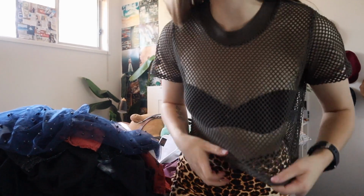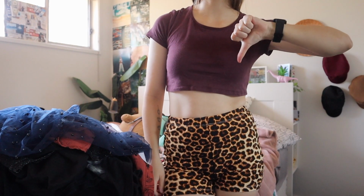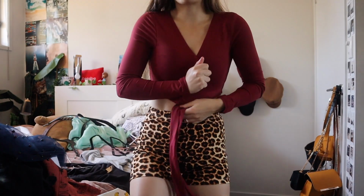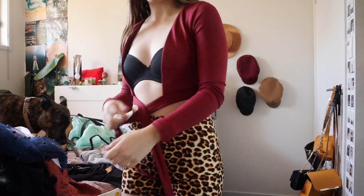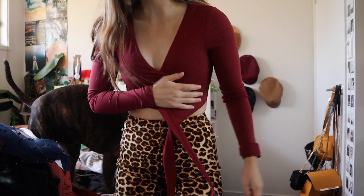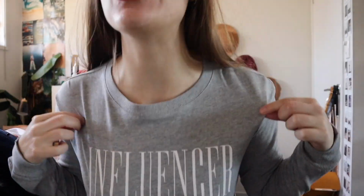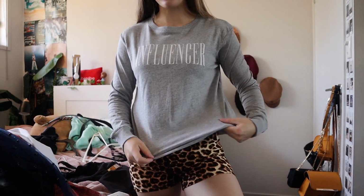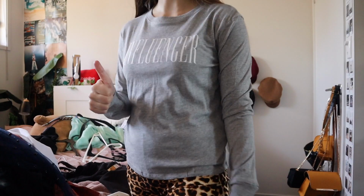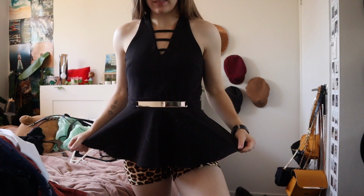This looks stupid like this, but I might keep this one as a workout shirt. See, I really like this shirt, but the material's just like awkwardly tight, so I think she can go, unfortunately. Okay, so this one is stupid. It just says influencer, but I think one day this will make quite a funny picture, so I think I'm gonna keep this one.